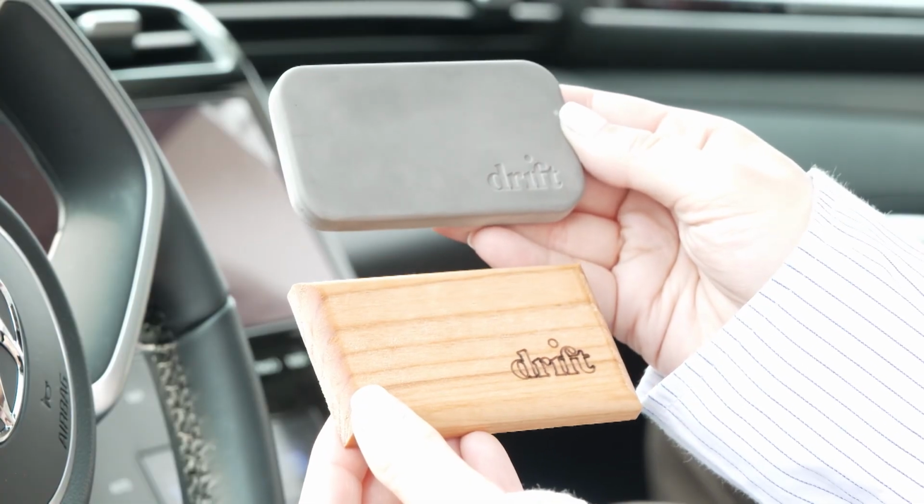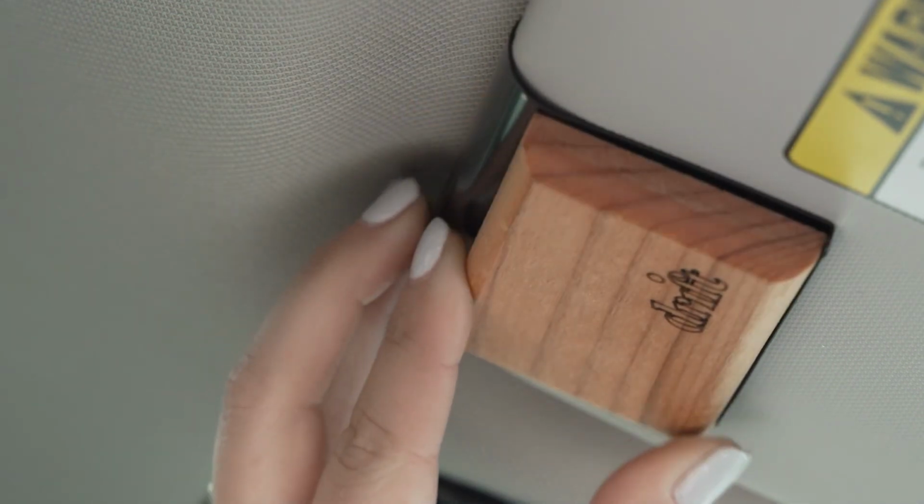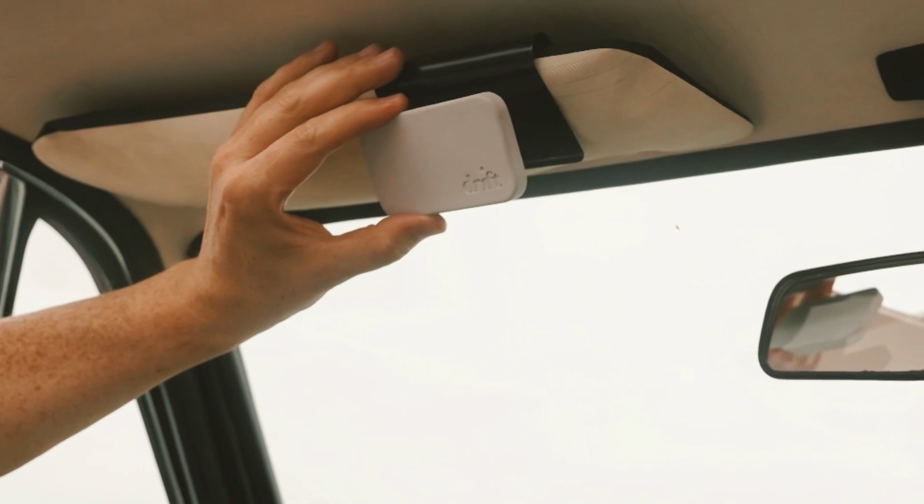Okay, so we have the stone option. Now let's see what the wood looks like. Let's check it out. I like that these mix and match with the neutrals in the car. Yeah, and you can pick each one based on, if your car interior has a little more dark colors, maybe the stone works a little bit better, or if you like the wood look, go with the wood.